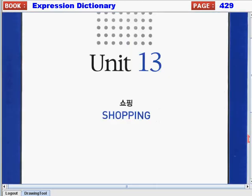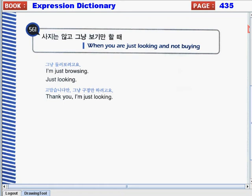We are now on Unit 13 of this book, and it's about shopping. This is the continuation of our lesson last time. Can you still remember the expressions? Oh, great! So let's continue our lesson now. This is the 9th set of expressions under the topic of stores and shops. It is when you are just looking and not buying. The first expression for this one is I'm just browsing.